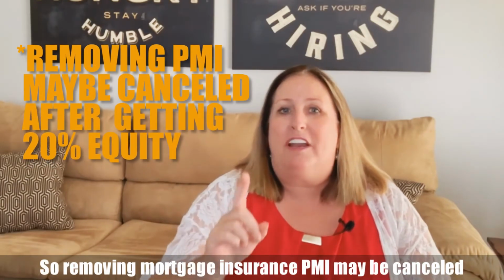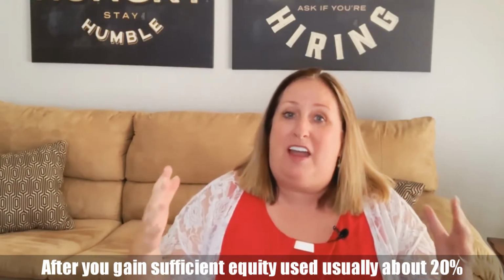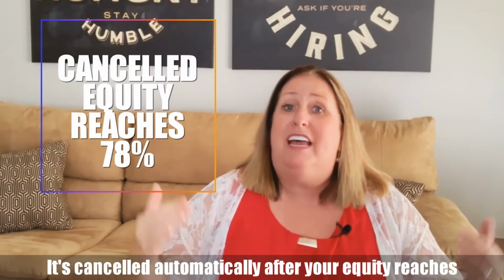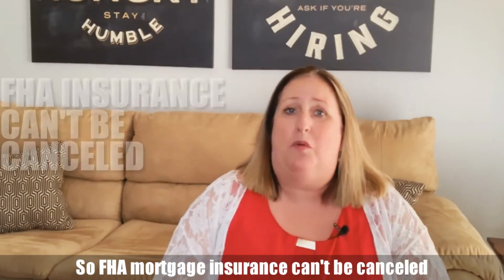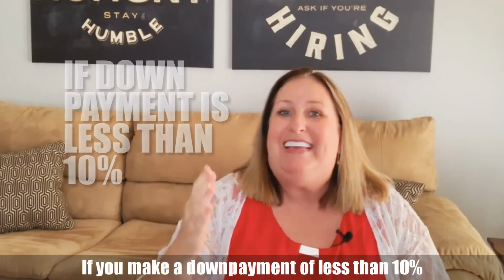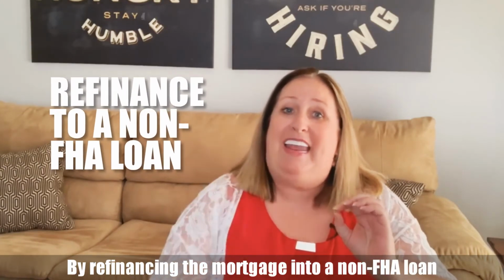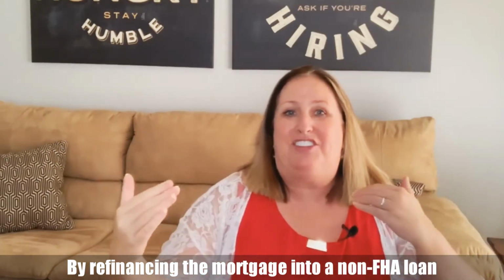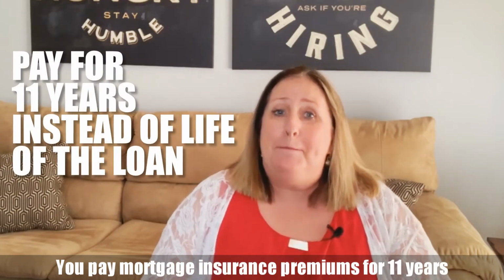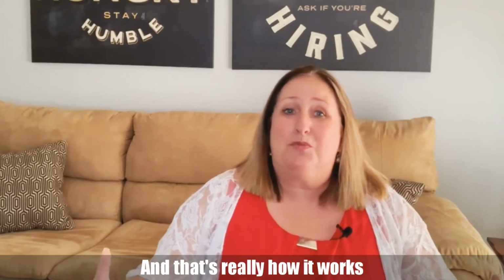Removing mortgage insurance: PMI may be canceled after you gain sufficient equity, usually about 20%. It's canceled automatically after your equity reaches 78% of the purchase price. FHA mortgage insurance can't be canceled if you make a down payment of less than 10%. You get rid of FHA mortgage insurance payments by refinancing the mortgage into a non-FHA loan. When you put 10% or more down on an FHA loan, you pay mortgage insurance premiums for 11 years rather than the life of the loan. And that's really how it works.